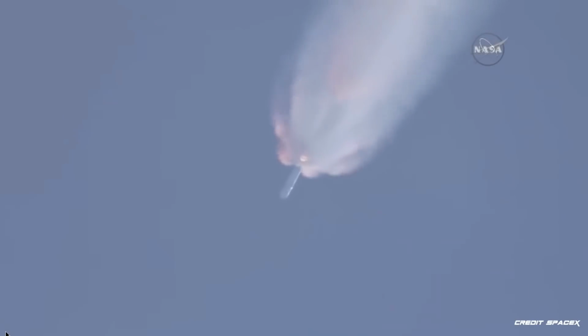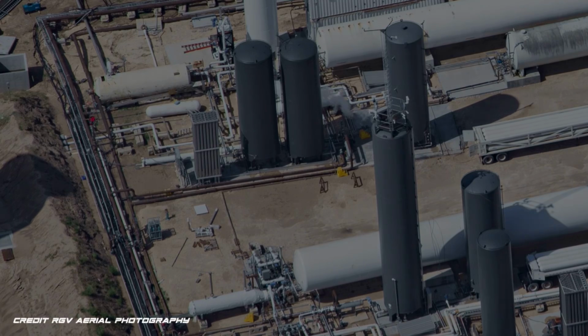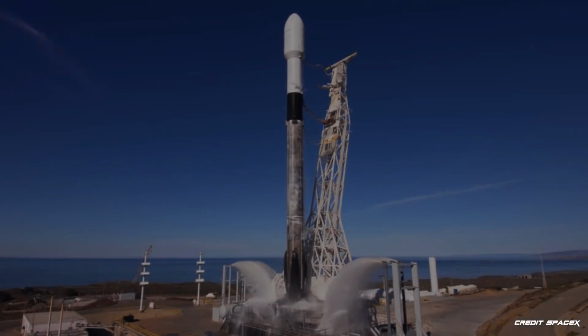SpaceX lost a Falcon 9 rocket and payload in 2015 due to a poorly manufactured strut from a vendor. This is not uncommon in the aerospace industry. Some companies will cut corners to increase production, but these changes may compromise quality control. For these and other reasons, SpaceX designs their own engines, cryogenic tanks, avionics, guidance and control software, and ground support equipment.